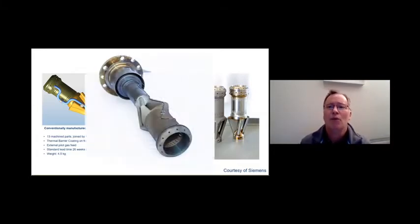And this is the turbine blade 1 year after it's been used on an Eon gas turbine. So it shows you, heavy duty engineering applications, high temperature, high pressure, additive manufacturing will withstand it. I think these are printed in Inconel, if I remember correctly, so a nickel-based alloy.